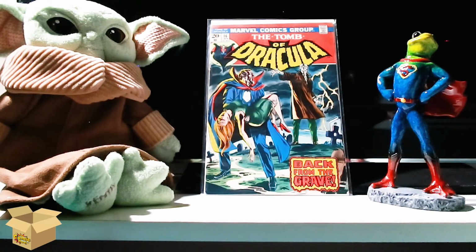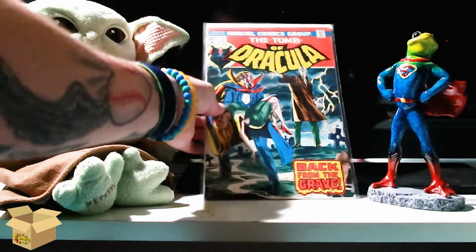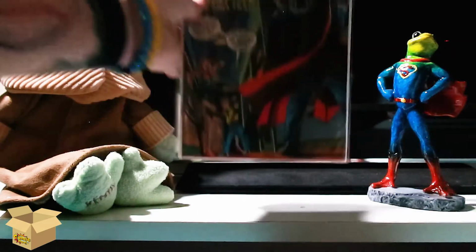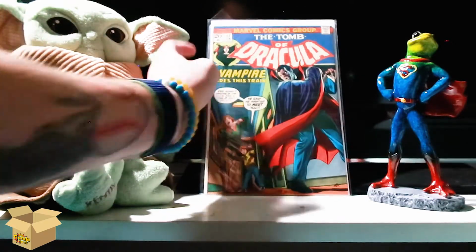Dracula's back from the grave. You can't kill my man. That's my dude. This is Tomb of Dracula number 16. This one right here, you can get for 10 to 70 bucks on eBay, or please visit your local comic shop. Find the good ones and show your patronage. These guys work really hard to accrue these comic books for us, and they want to help us. They want to make sure we get cool stuff too.